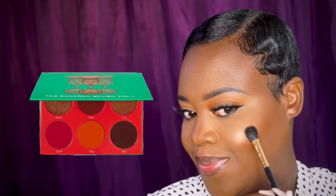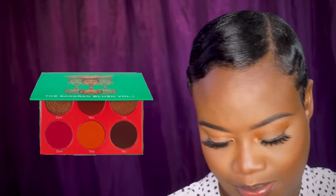So I'm just removing that baking powder, the sachet, and ensuring that it is properly blended. Alright guys, so now I am highlighting my cheeks, and I use the same contour palette from Juvia's Place to do so, and I'm just ensuring that it is blended properly. It's very important, guys, that you blend. Makeup is a lot of blending just to ensure that everything is seamless and doesn't look weird, like there are no harsh lines, no demarcation, none of that.